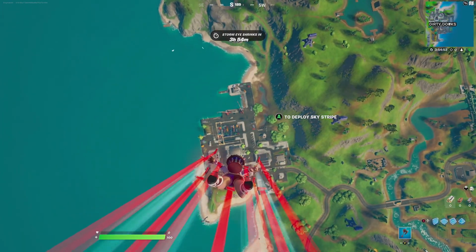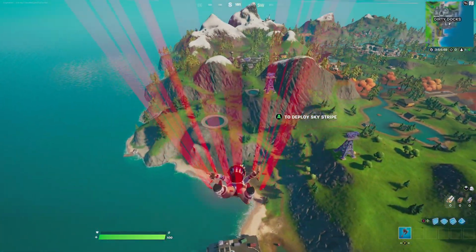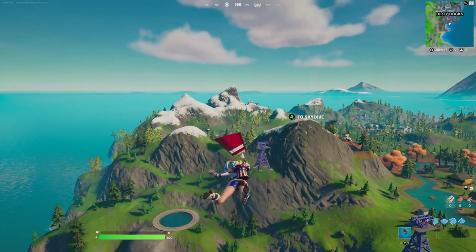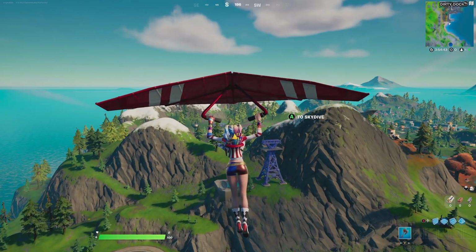Then for the contour, we're going to be going with the Target Acquired. Now what I really like about the Target Acquired is that it does leave these red lines across the battlefield when you are descending to the battlefield, which looks very cool. And then for the glider, we're going to be going with the Sky Stripe.